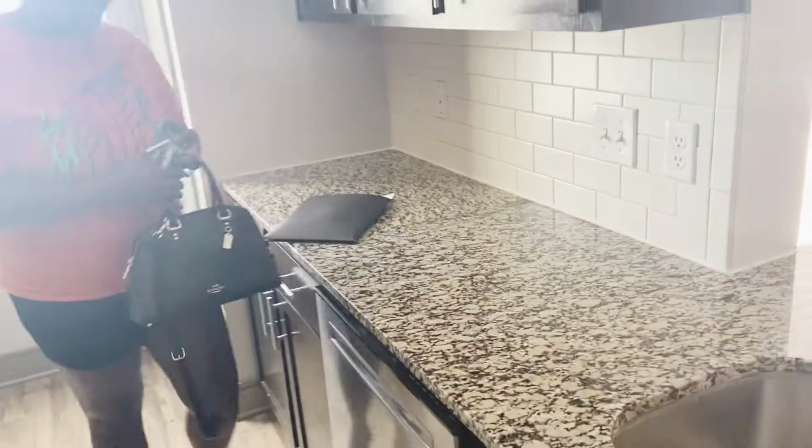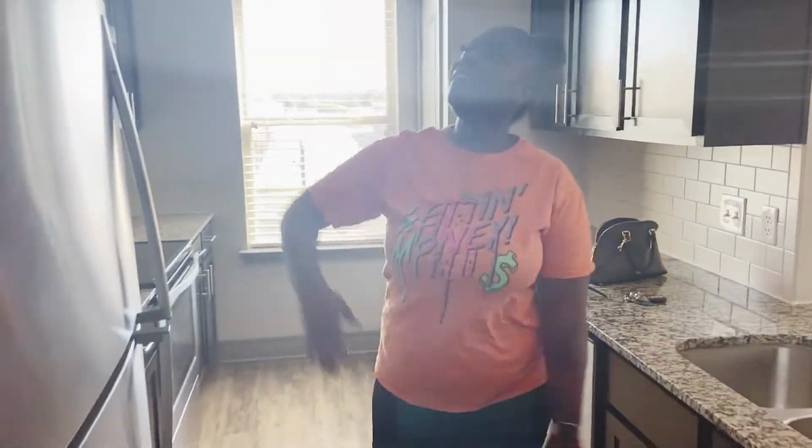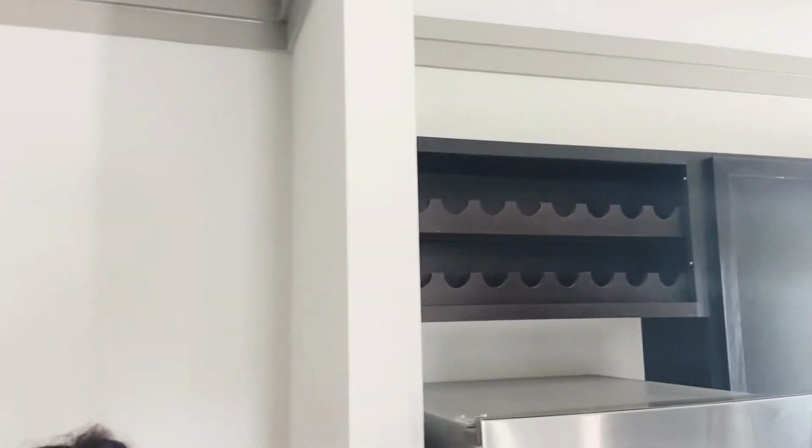So I'm putting the paperwork down because we're officially in, y'all. We officially got these keys. So we got some wine racks over there. We got some wine racks up there.